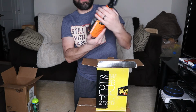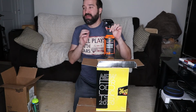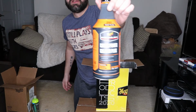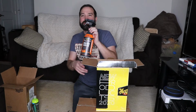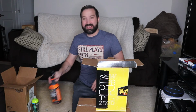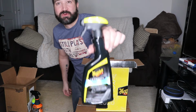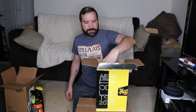You have your citrus power cleaning. This stuff works amazing on cleaning your engine bay, your heat exchangers, anything like your oil coolers, spray that down. If you see you got an oil leak or something like that, spray that down on it. It gets rid of all that oil and gunk really well. Then you have your Meguiar's leather detailer. This works awesome in my 370Z, as well as my Supra. They both have leather seating.